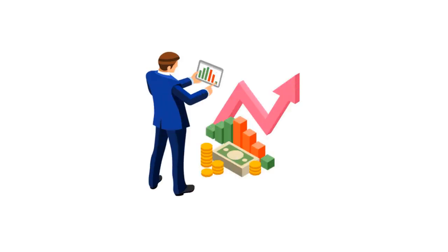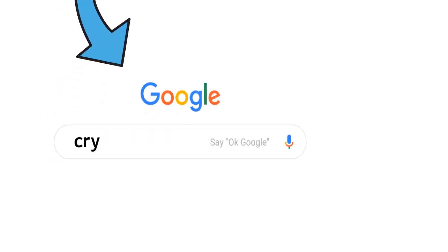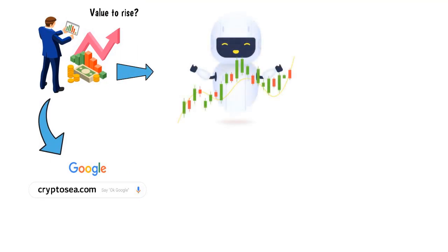Hey there, crypto investors. Are you tired of simply holding Bitcoin and waiting for its value to rise? Are you looking for a more proactive way to earn passive income in the crypto market? Well, look no further than the CryptoSea trading bot. With its advanced AI algorithm, you can automatically analyze the crypto market and find profitable Bitcoin trading opportunities. And the best part, you don't need any trading experience to get started.